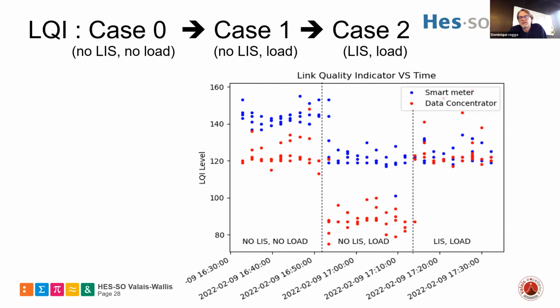And by adding the LIS, we see that these values are coming back to a normal situation. Maybe a bit less on the smart meter side, but a very good improvement on the data concentrator side. So this is a positive result with this concept.